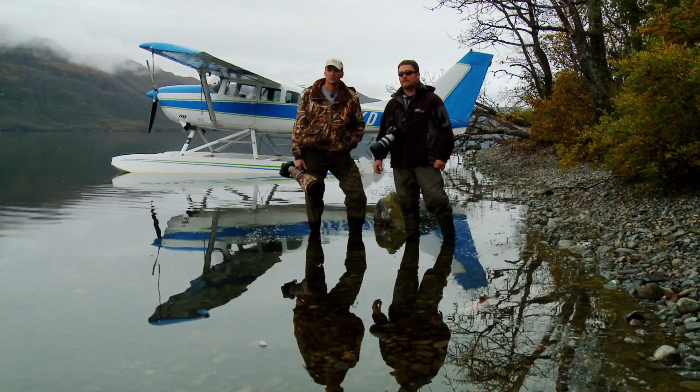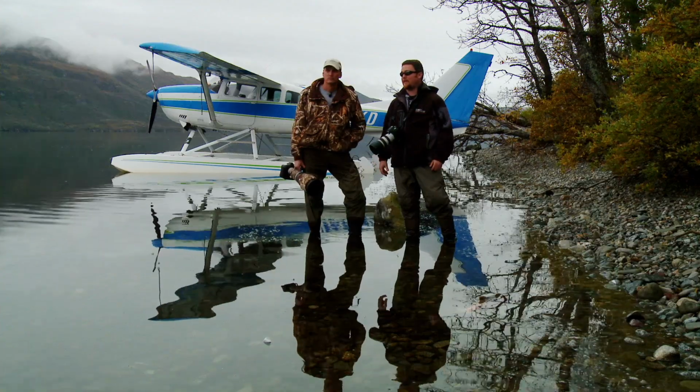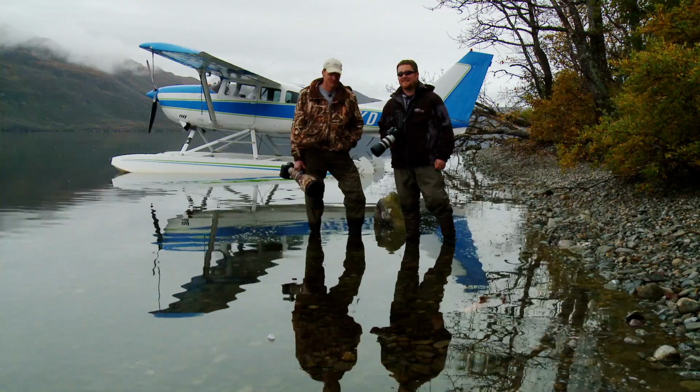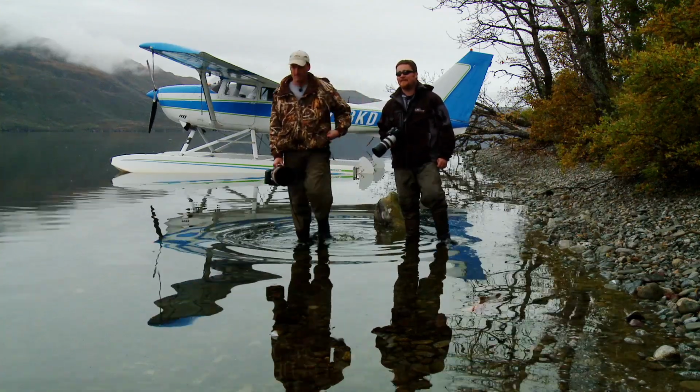Right, absolutely. That makes the best shots, natural behavior. Absolutely. The shot of the bear looking back over his shoulder trying to get away from us isn't what we're looking for. No, or me running. Yeah, no running. Let's see what we can do.